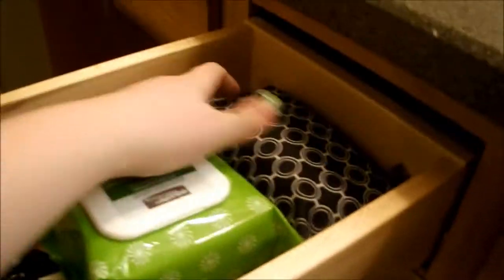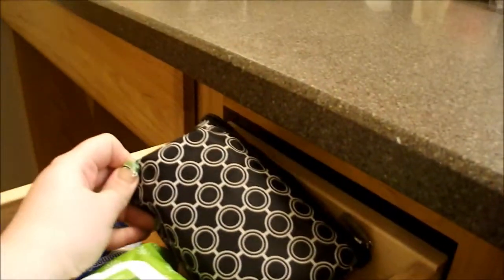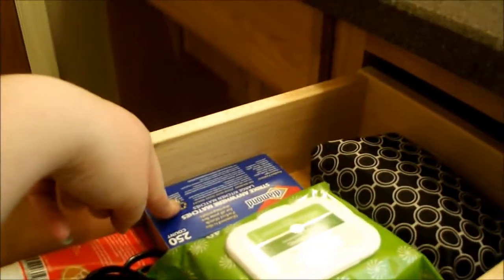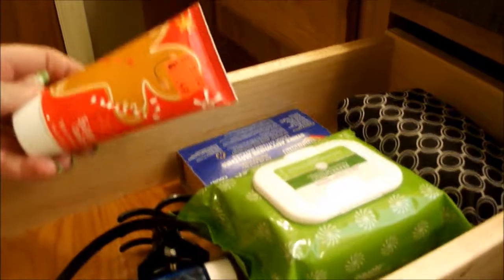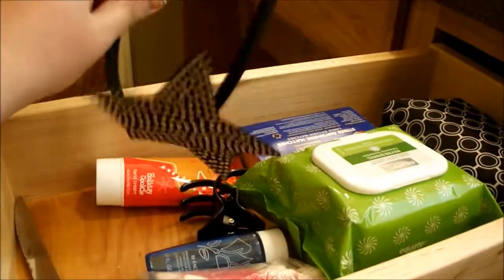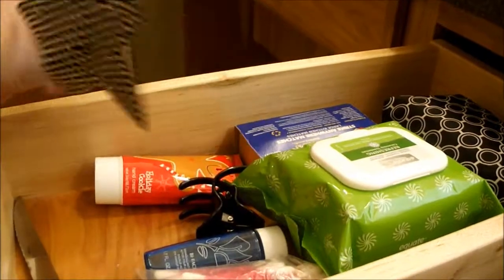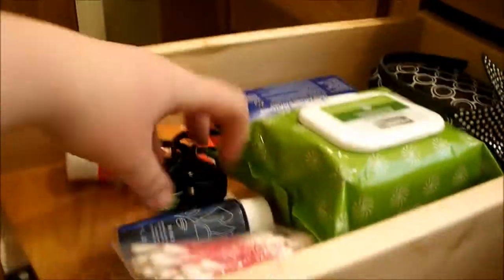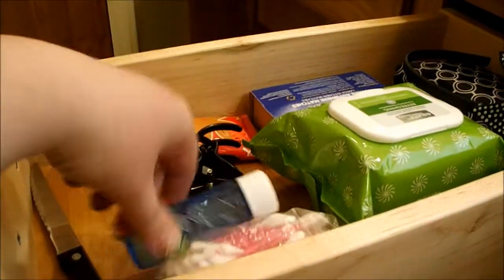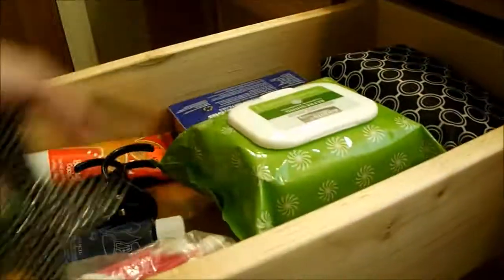This is just a little makeup case that I usually have in my purse, but I'm kind of switching out some stuff right now. I have some matches so I can light my candle, another hand cream, my awesome star headband that I love, a hair clip, some Q-tips, my eye makeup remover, and there's a knife in there. I'll tell you why in a sec.